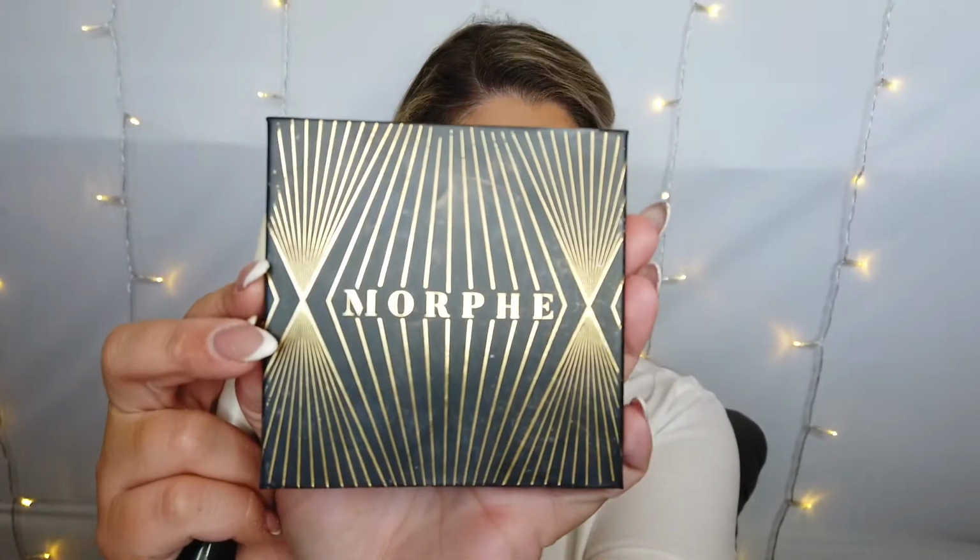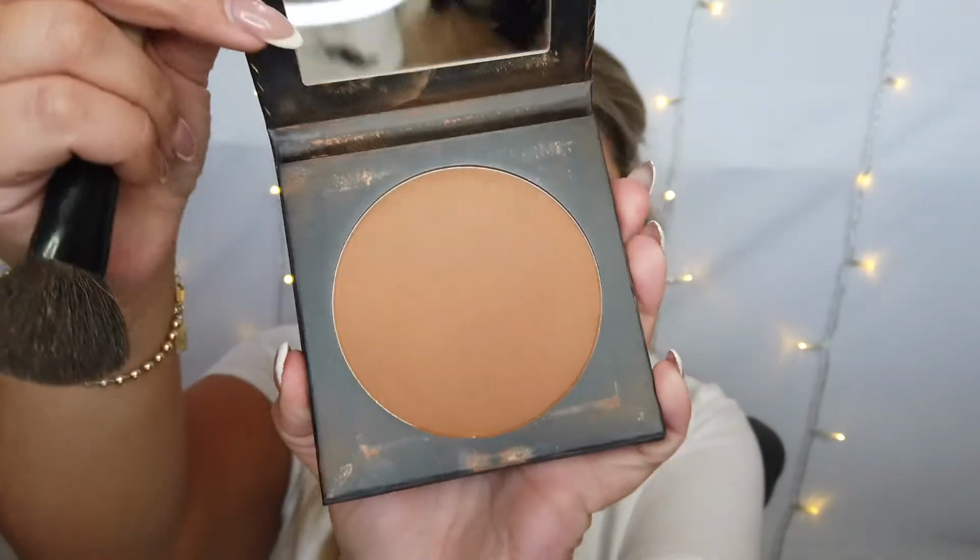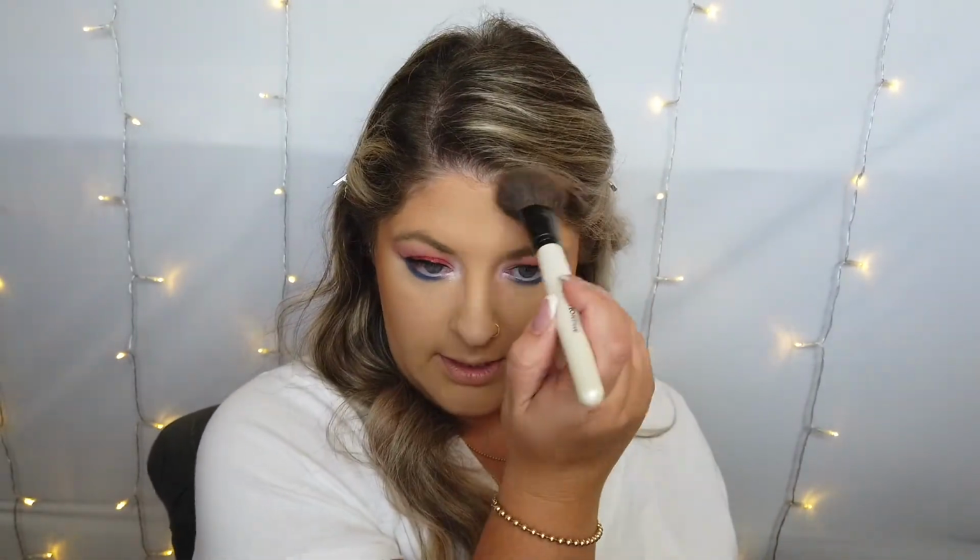Then I'm going to go ahead and bronze up using my Morphe Glamour bronzer in the shade Originator. I haven't actually used this bronzer in a while, but I thought it's time I break it back out again. I was obsessed with this bronzer at the beginning of the year. Haven't really tried it since I've been getting a good tan going, so we'll have to see how it compares on my tan skin. I guess it's pretty good. It's got a good balance of cool to warm.